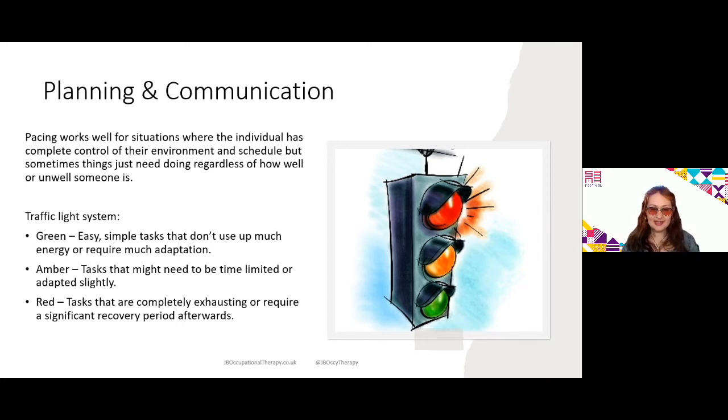Your green activities are pretty easy. They don't cause you too many problems, and don't require any adaptation. These are things that you don't have to think twice about, you can just do them. Often, a lot of the green things tend to be done sitting down. Your amber activities are things that are a little bit more complicated. You might have to think about them a tiny bit, you might have to modify, so you do some of the tasks sat down rather than stood up. Or you limit yourself on time, so you can do 10 minutes but not 15.